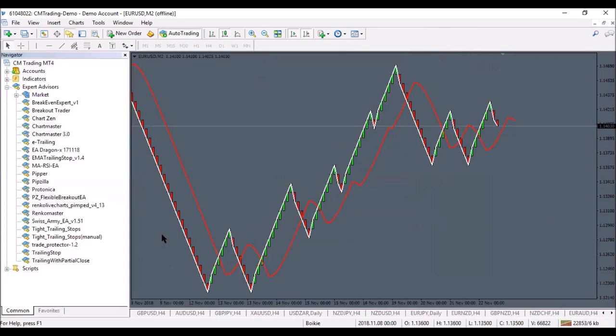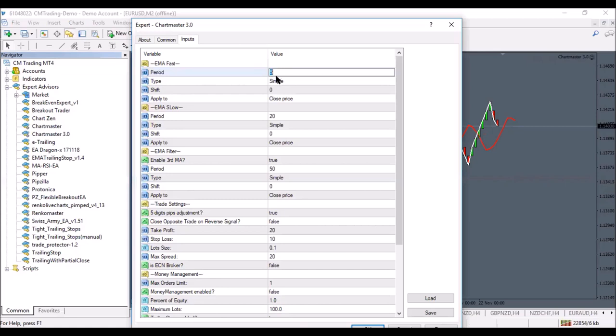And that is exactly what Chartmaster does. So Chartmaster 3.0, there we go, guys. I'm going to do it one last time. When a 1 exponential moving average crosses a 5 exponential moving average with a shift of 5, you are not using a Fulton moving average. I'm not doing 5 pips adjustments on this because it is a correct broker. I'm not going to have a take profit, but I do want to have a stop loss of 30 pips.